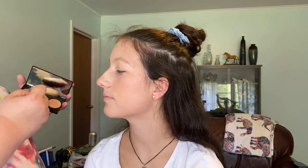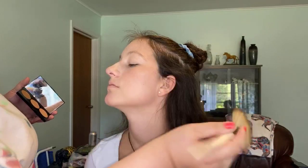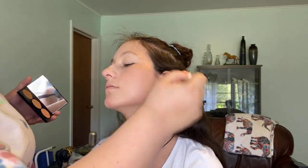Take a fan brush and run it across this highlighter right here. Now this is not like a bling highlighter that's just going to knock your socks off. It's just going to give a natural glow. You can, however, spray it with the setting spray and it'll enhance the intensity just a little bit more.